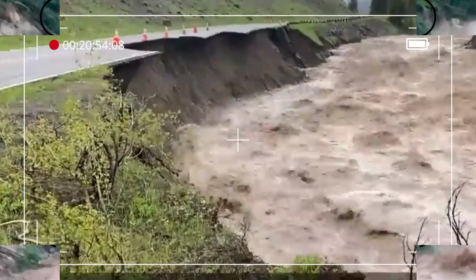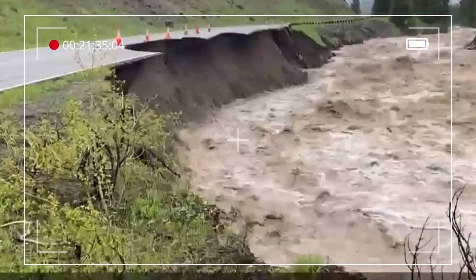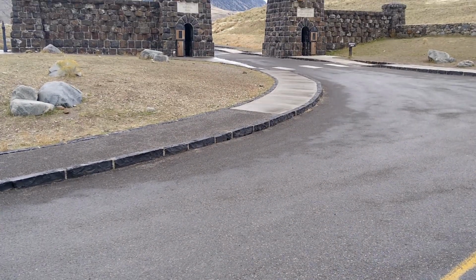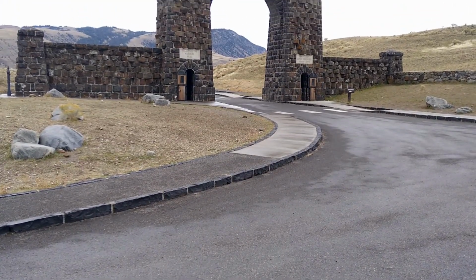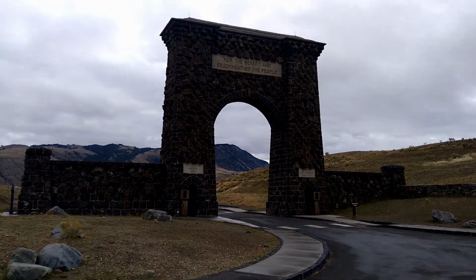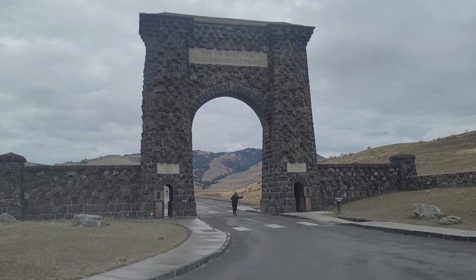Mudslides and rock slides caused severe damage to park roads. However, the arch, which is now well over 100 years old, still stands. We played around since we had the place mostly to ourselves.